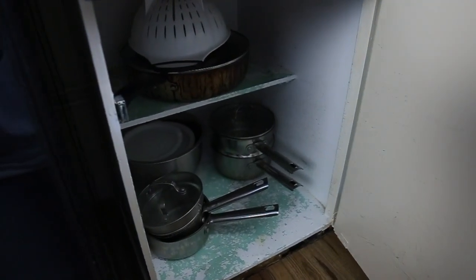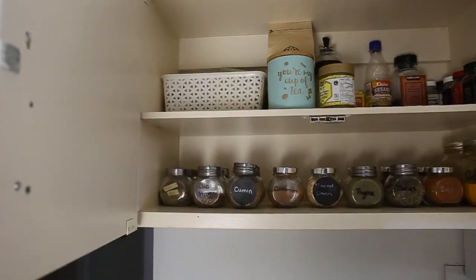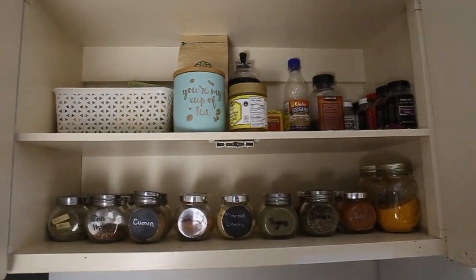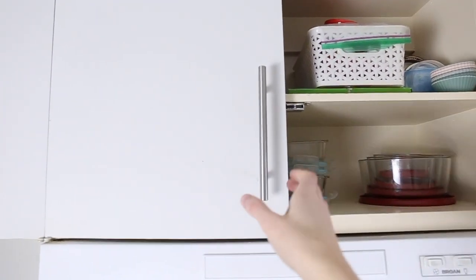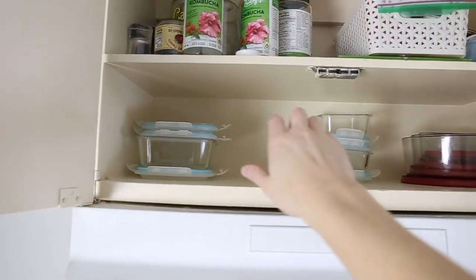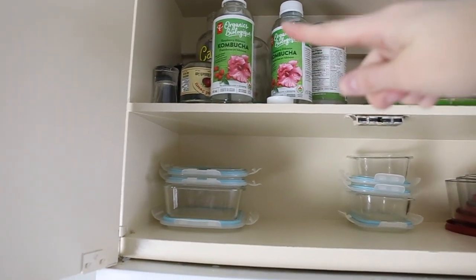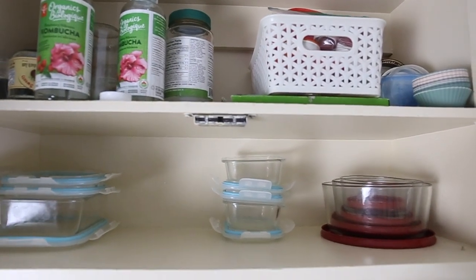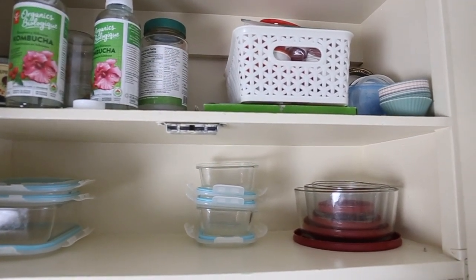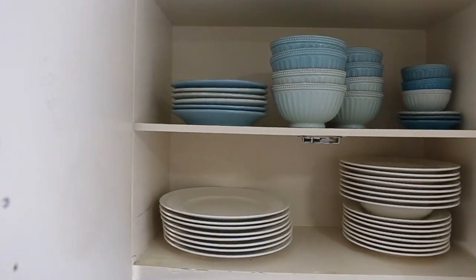And then here is just all of my pots that I use all the time. Okay, and then up here is my spices. This looks so much better. I'm hoping that this will stay much more organized now that the tea is in a separate spot. And then this one is also much more organized. We used a whole bunch of these yesterday for leftovers and stuff. And then these all need to have the labels taken off. I'll do that one day, it's a big job. Here I just have my seasonal cookie cutters and stuff like that that I still like to keep. And then this cabinet is exactly the same. These are all the dishes we use every single day.